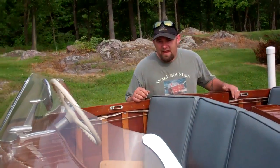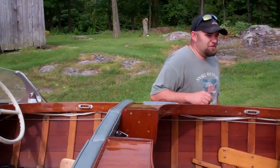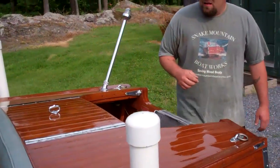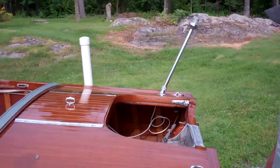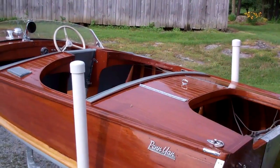It took a better part of a day to get it all done. But everything's all cleaned up and polished. Got a nice coat of wax on the decks. I'm definitely very excited to have this one get out of the shop because it is an absolute beautiful boat. Yeah, the lines are just exquisite.